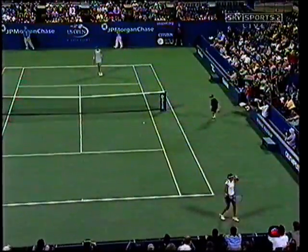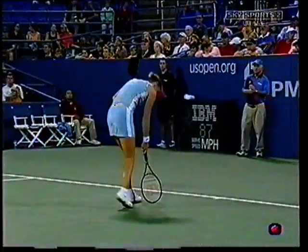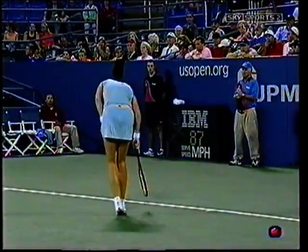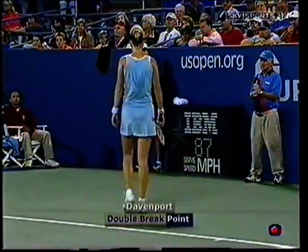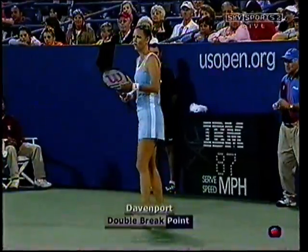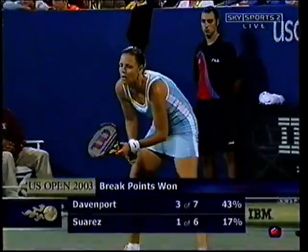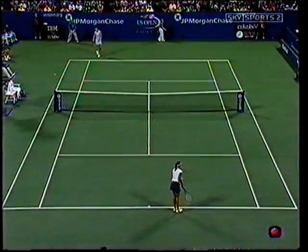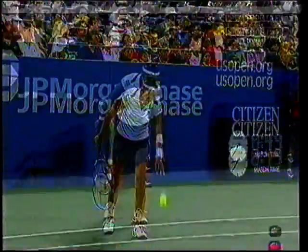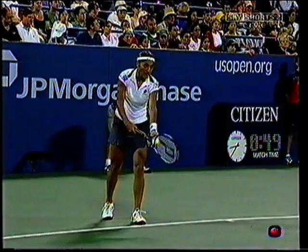Well, she was moving pretty nicely there, Davenport. If I'm Lindsay Davenport and I'm looking at my career and I say, you know what, I want to give it maybe one or two good years. I want to go into the Australian Open 2004 with a clean slate, with a clean bill of health. And maybe taking care of this foot problem now will allow her to do that.